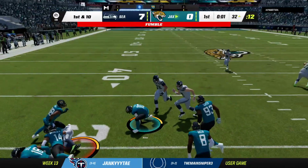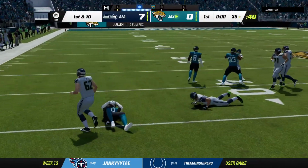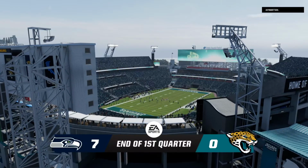And a loose football. And the Jags grab it. And his crew will take over with a football at the 35-yard line. After one, 7-0.